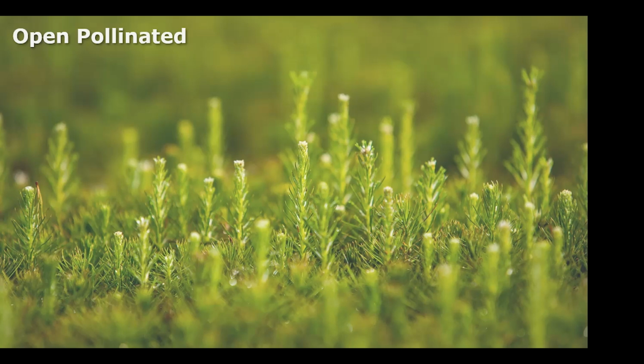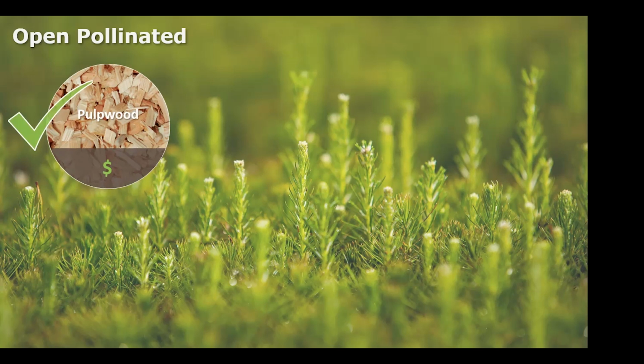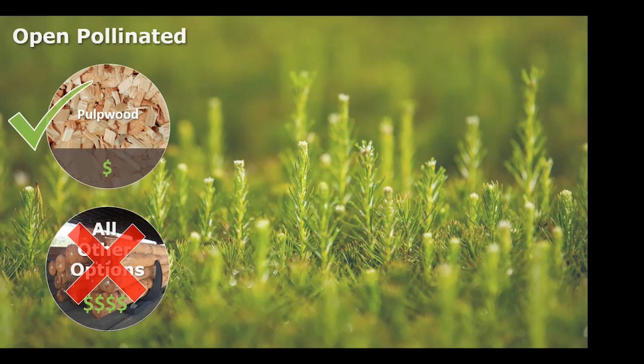We don't know. So with open pollination, you can expect to get at least 50% of the stand ending up being pulpwood. In a lot of the depressed timber markets in the Southeast, especially in my area where my property is located in North Alabama, pulpwood is the lowest valued product. There are stands on my personal property that I can't get thinned because the pulpwood market is not there at the moment. So why would you want to plant something that is going to yield a lot of pulpwood? Your other options are basically limited.